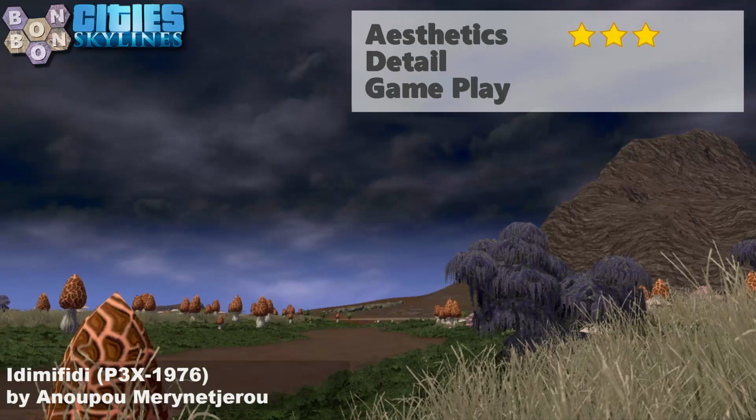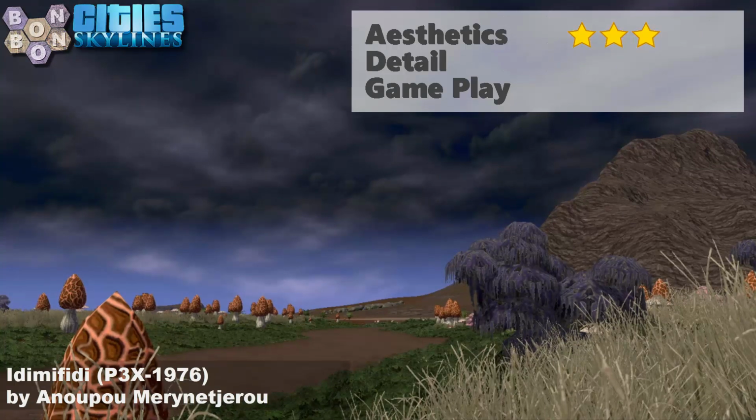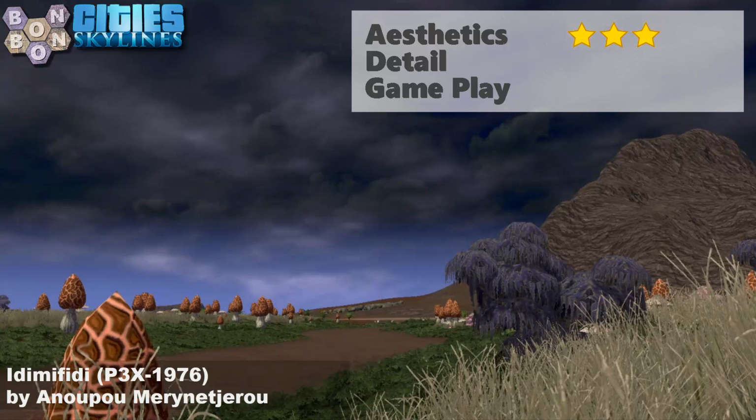I can't go 4 stars. I can go 4 stars for detailing though, because to be honest with you, the detailing is what makes this map. It works really well indeed. Okay, it's not fantastic, but it's fantastic. It's fantastical, isn't it? I'm going to give it 4 stars.